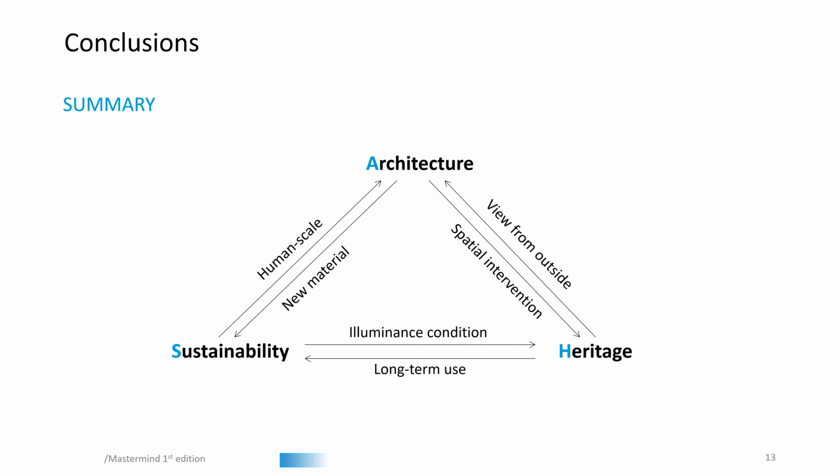In general, as is shown in this diagram, these three domains influence each other from different aspects and demonstrate that the architect considered a variety of factors while renovating this national monument.